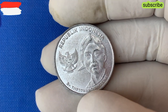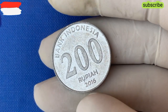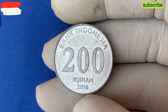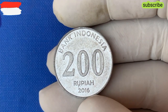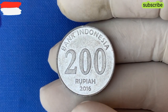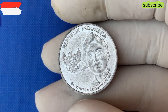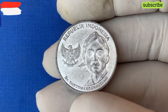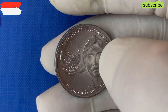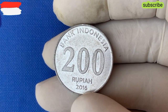First off, let's talk about the design of the Bank Indonesia 200 Rupiah 2016 coin. The obverse side of the coin features a striking depiction of the national emblem of Indonesia, the Garuda Pancasila, which is a symbol of the country's unity and strength. The Garuda, a mythical bird, represents Indonesia's spirit of freedom and power, soaring high with wings outstretched. This emblem is an important symbol of the nation's history and pride, and it's a beautiful piece of artistry engraved on the coin. Surrounding the Garuda are details that represent Indonesia's 5 guiding principles known as Pancasila, further emphasizing the country's commitment to unity, democracy, and social justice.